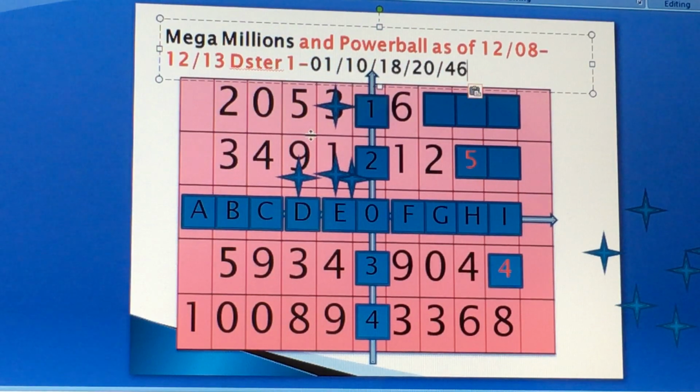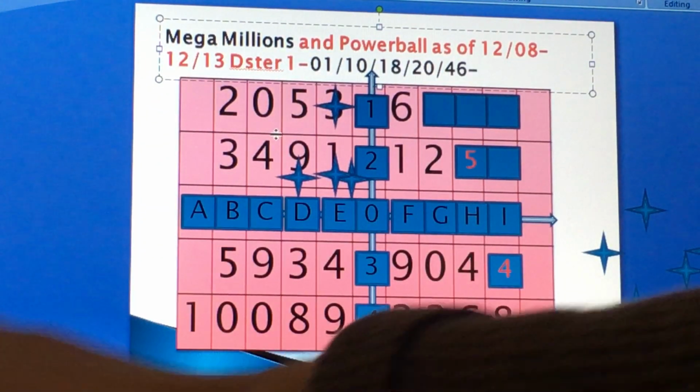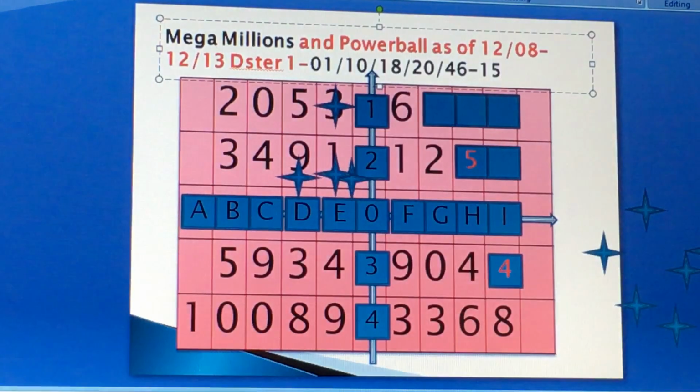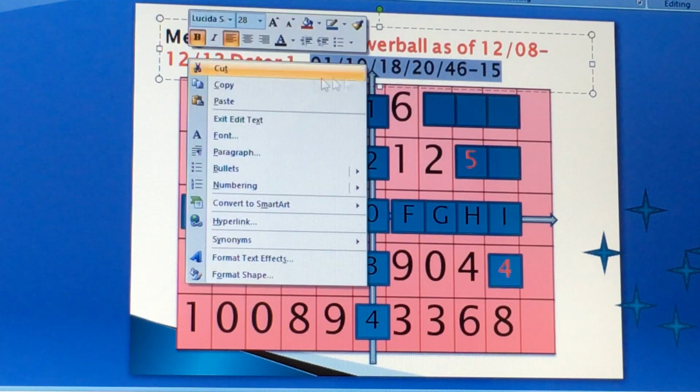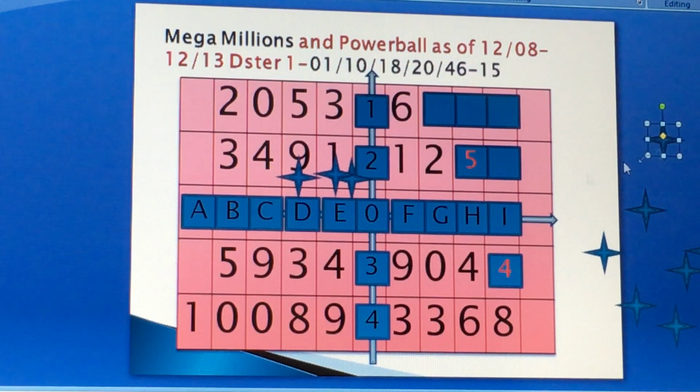For Dster number 1, let's look at the Mega Millions draw, and the winning combination was 15. So let's look at 15 on Dster number 1, and let's get the winning combination set up. I just want you guys to hit that jackpot, but nobody is gonna hit, not because the system is not good, but because they're holding jackpots. They have control of the game. They're holding the jackpot to increase sales. Like I said, 100% of the time they hold the jackpot to increase sales.